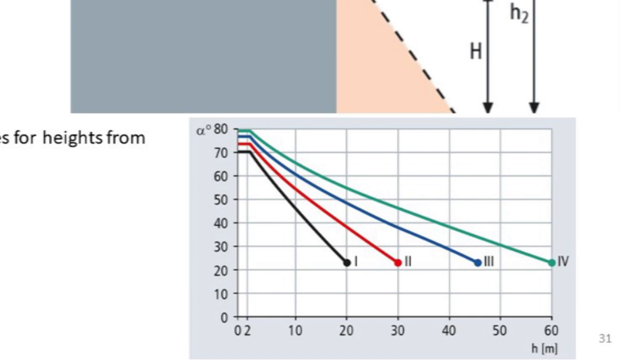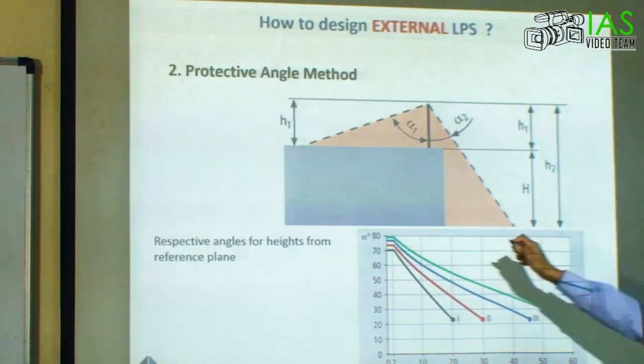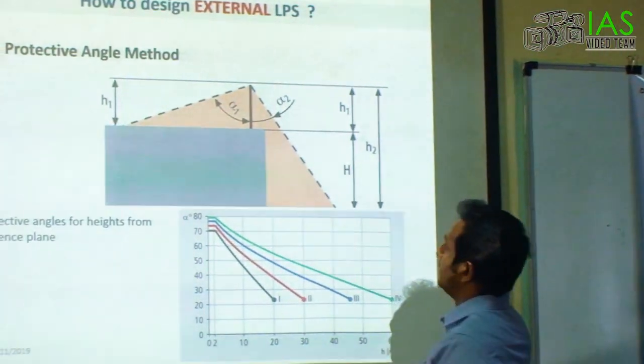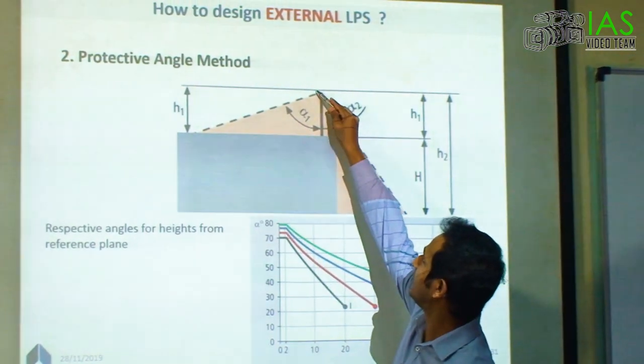When you go from class 1, to class 2, 3, 4, you have four curves to follow. The x-axis is the h, meaning the height of this arrestor. This height should apply depending on your reference plane. If you consider this side, the reference plane is over here, provided that this part is earthed, like our previous case, then only we can have this angle. Otherwise, if our building components over here are not earthed, then it should have something like this, right?